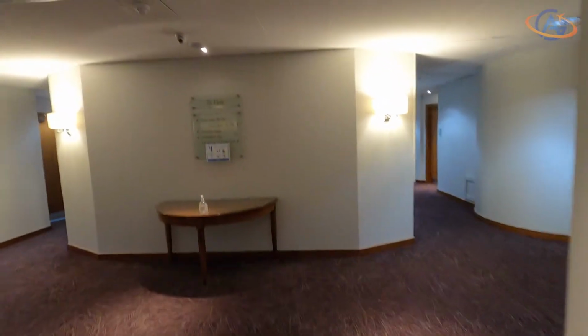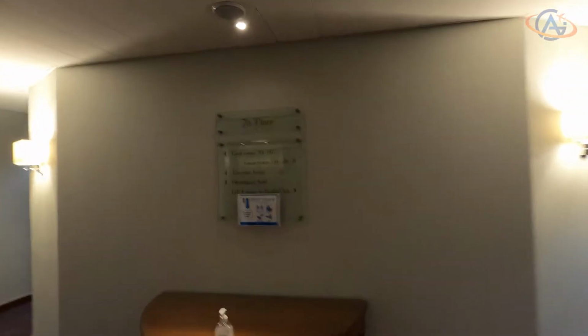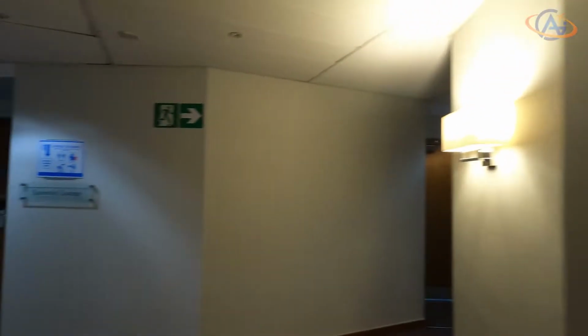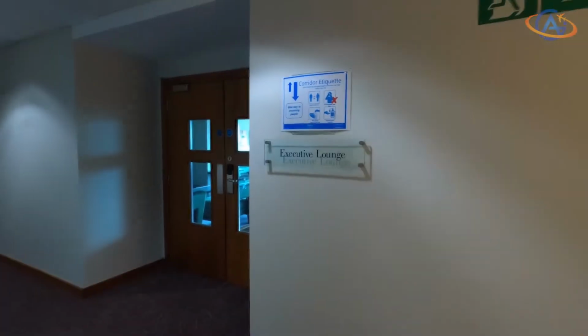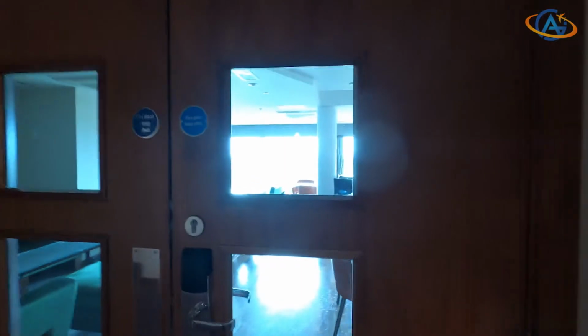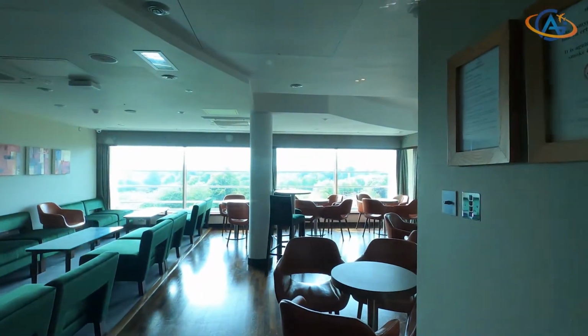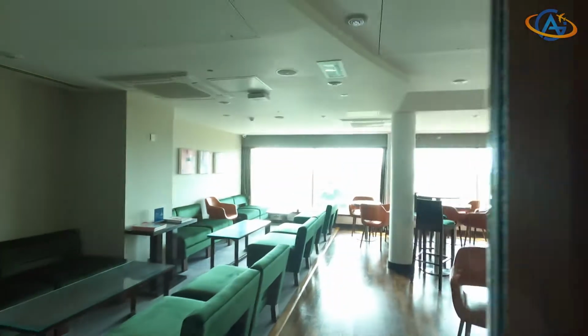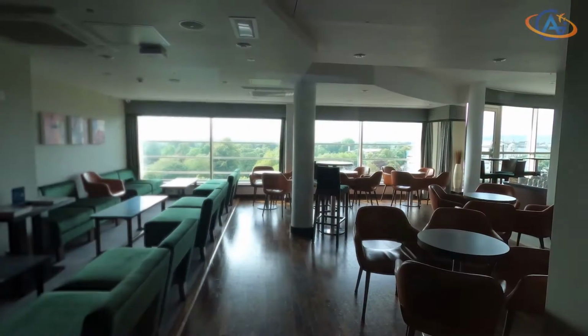Before we have our room tour, we step by the executive lounge next to the presidential suite. Pretty nice location so that you don't have to walk too far. For the time being, the lounge was closed, but there was an alternative area in a part of the restaurant dedicated to executive guests. We will walk by later on.